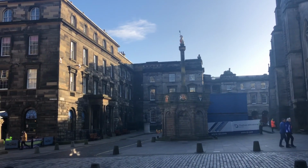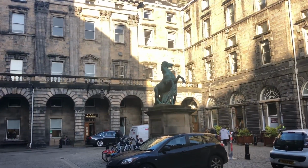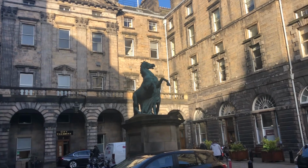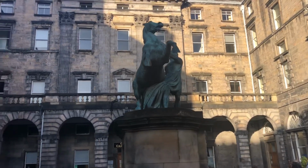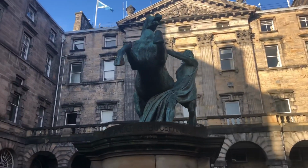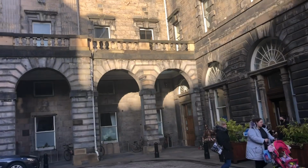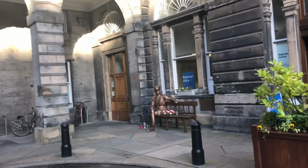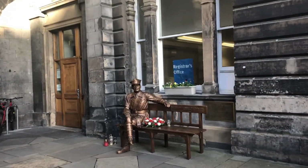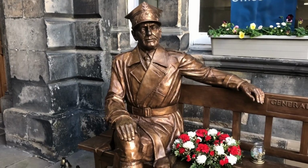In front of us we have the Mercat Cross, used by town criers to make announcements, and as we spin round we come into the forecourt of the City Chambers. The horse you can see up there is called Bucephalus, and Alexander the Great was actually taming the horse by facing it to the sun. Rather striking looking statue. And as we walk over to this corner here, we have a great Polish general called General Stanislaw Maczek. He was a tank commander in World War II.